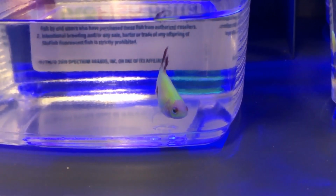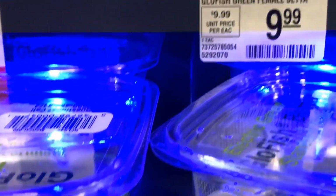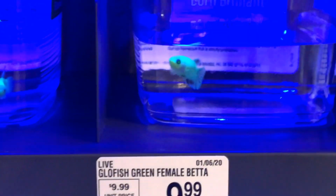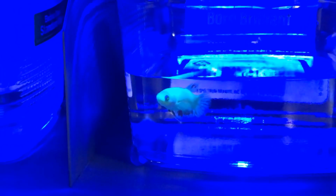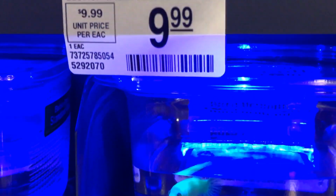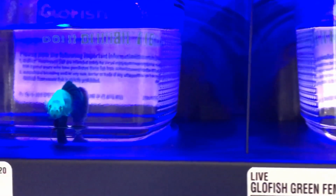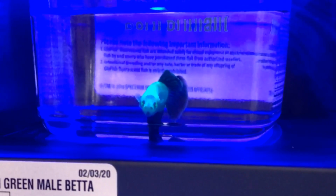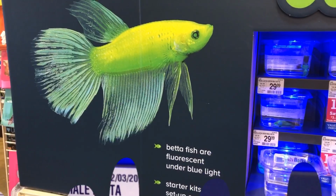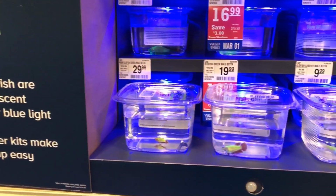I guess you have to use a black light to bring out these day-glow neon colors. They're really pushing them hard over at Petsmart, and I guess that's the new big thing. It seems a little gimmicky, and I'm wondering if it affects the lifespan of the fish to be modified this way. But they're definitely dedicating a lot of shelf space.